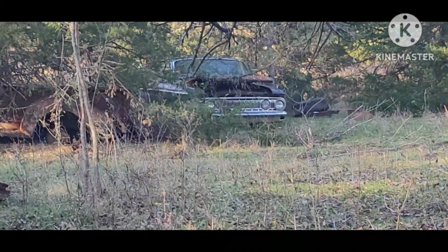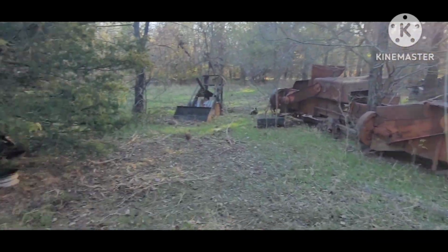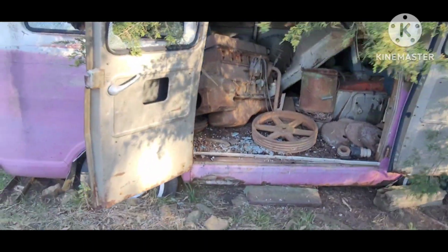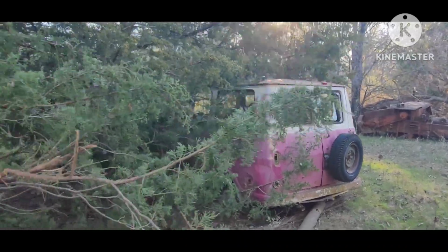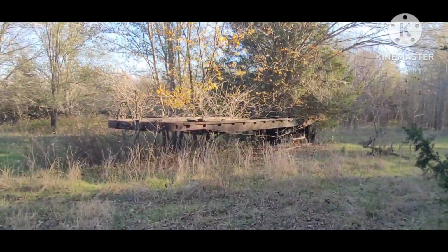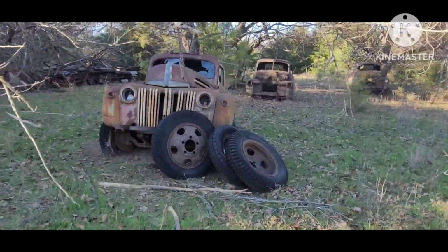There's cars peeking everywhere. Yeah. The old purple Chevy van. It was gold in the '60s and then purple in the '70s. It lived two different lives. Old flatbed semi-trailer. '42 Ford. Yeah. They call these the jail bar.